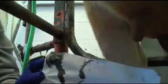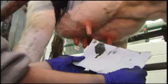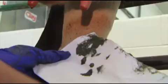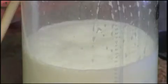A good way to test the effectiveness of post-dipping is to wrap a paper towel around the teat just after dipping. The goal is to see a continuous streak of teat dip on the paper towel, indicating the entire teat was covered. With spraying, you will often find broken streaks of teat dip because the opposite side of the teat is not covered. We hope you find these milking procedures improve the milk quality of your dairy.